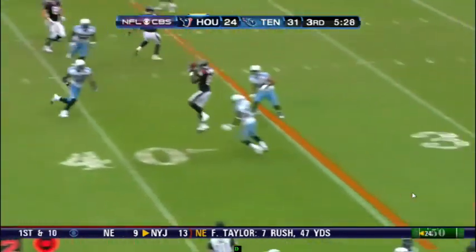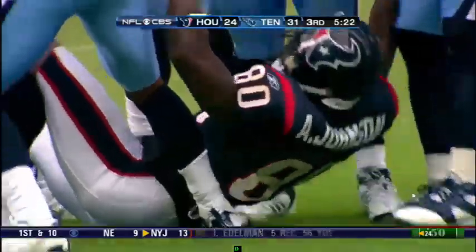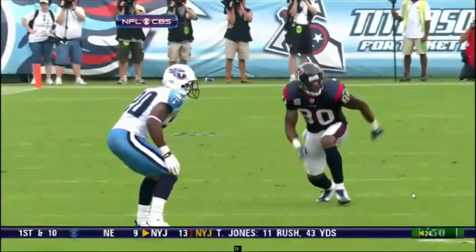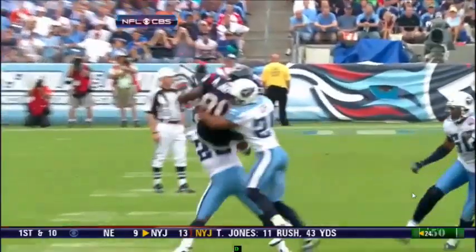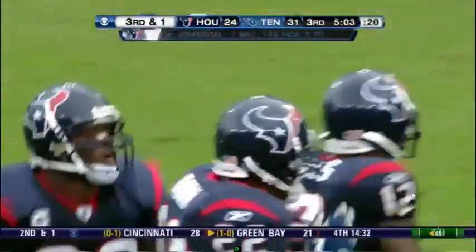Schaub, short drop. Up top, and Andre Johnson goes up high to grab it and pull it down. Nick Harper was at the bottom. Chris Hope at the top to make the tackle on a gain of 9. Yeah, and I'll tell you what, Andre Johnson, this is what I said earlier. He's big and he's nasty on the ball. He goes up, he knows it's coming, snatches it out of the air, tucks it away, and takes their best shot and gets up and walks back to the huddle.